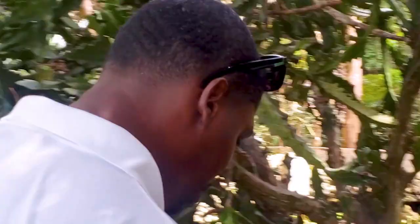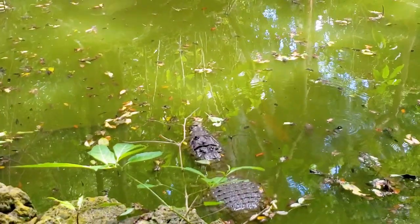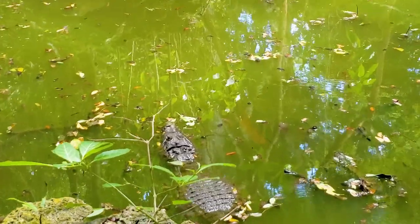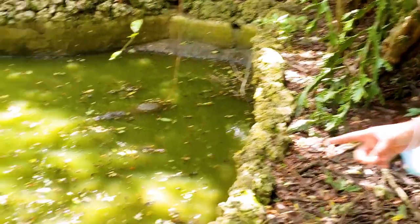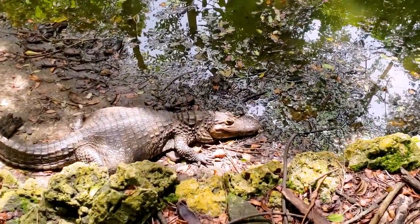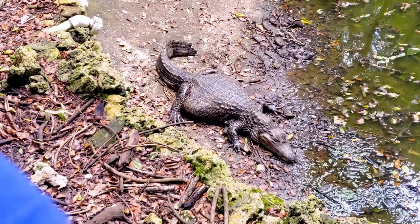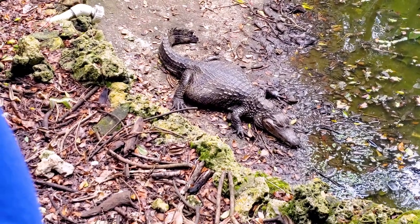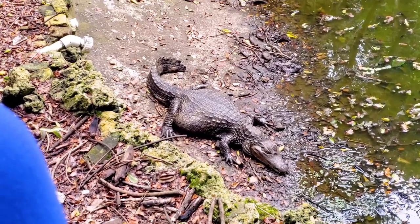Yo, alligators, boy. Wow, where? Wow. You see it? Wow, look at that. Why is it so big on the tummy? You think it's alive? Jeez.